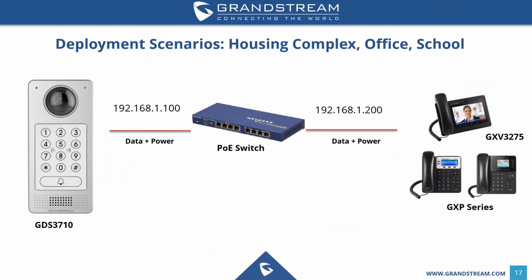Yeah, so I guess we're starting real basic here with the deployment scenarios. You're going to need to integrate it with your network to really bring out the full integrated solution of using it with our IP phones, for example, in which, more likely than not, it's going to be connected to a PoE switch, which will go back into either your hosted platform or your on-premise IP PBX.